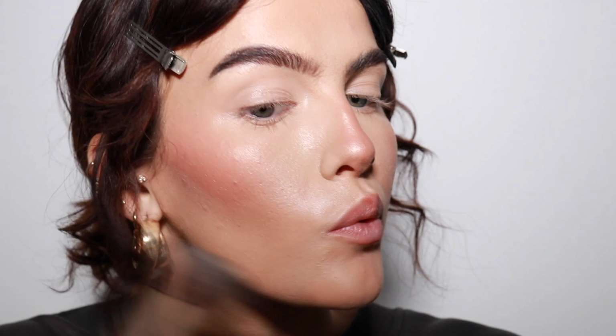They're literally the prettiest blushes ever. They add that like amazing glow to your skin. They look so good in pictures as well. Just taking that foundation brush again, I like to just kind of sharpen up that line. Okay, almost done with skin.